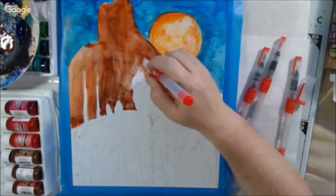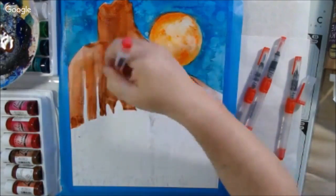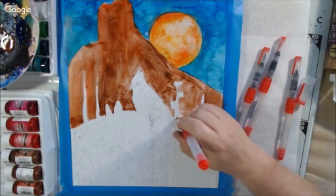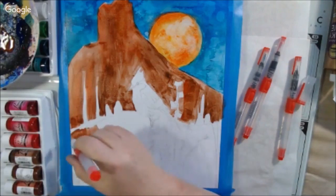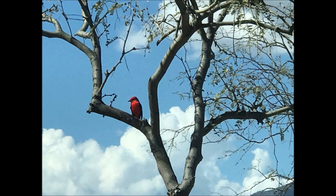So when I'd made my sketch, I drew in the peak, I drew in the moon, I had sky, I have flowers, and then in addition I have a vermilion flycatcher, which is the first bird of spring here in Arizona. And I actually saw one of those the day before at the soccer field. So I took a picture of that bird as well.